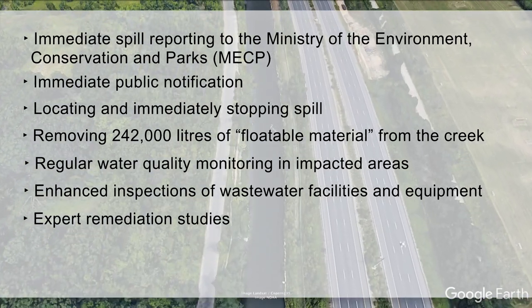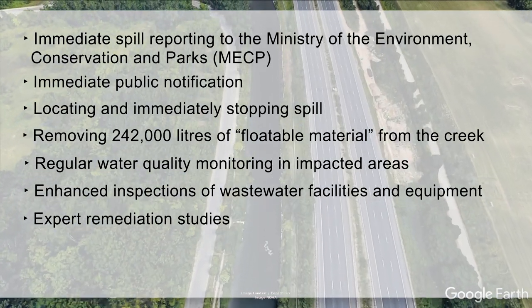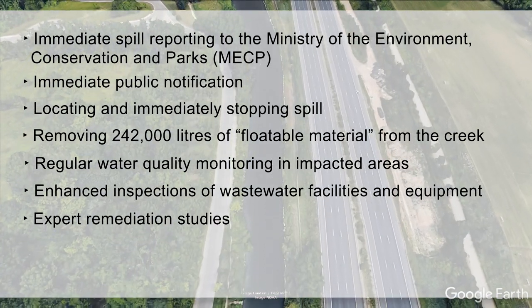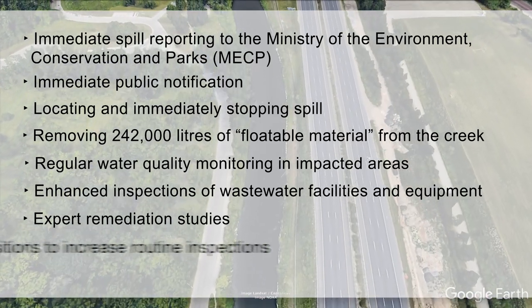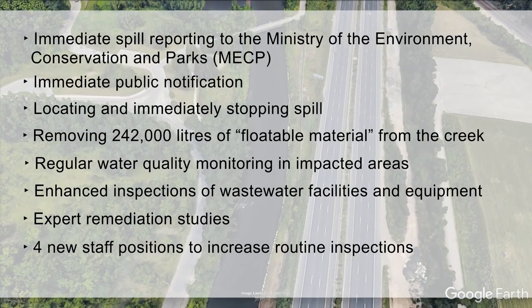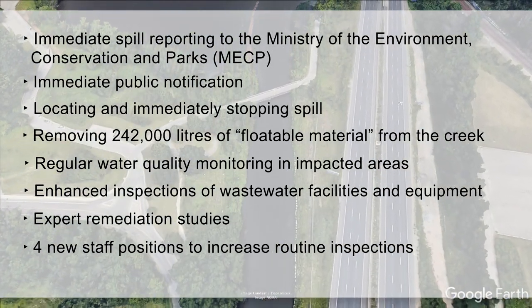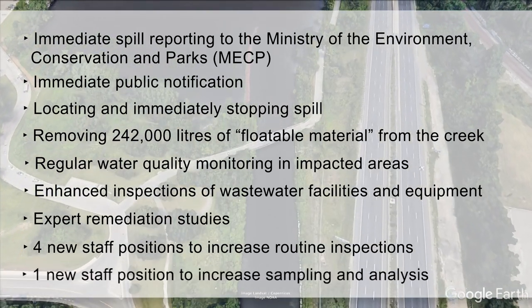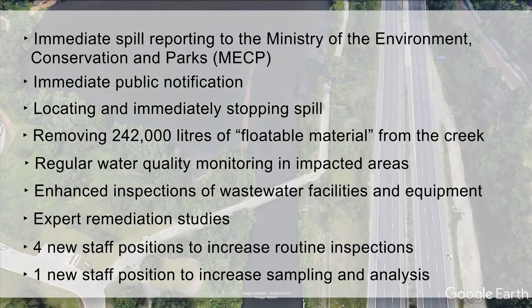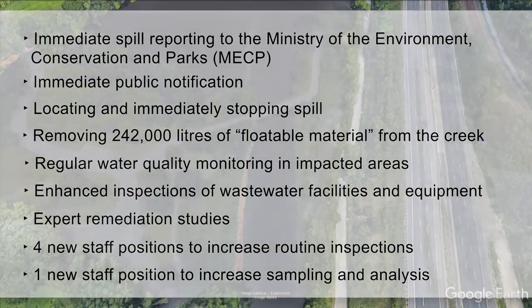As well, in an effort to reduce the risk of an event like this happening again in the future, as part of the 2020 Water, Wastewater, and Stormwater Budget, Council approved the addition of 4 new staff to improve the routine physical inspection and preventative maintenance programs for water infrastructure, including CSO tanks. Council also approved the addition of 1 new staff member to sample and analyze water and wastewater quality in Hamilton.